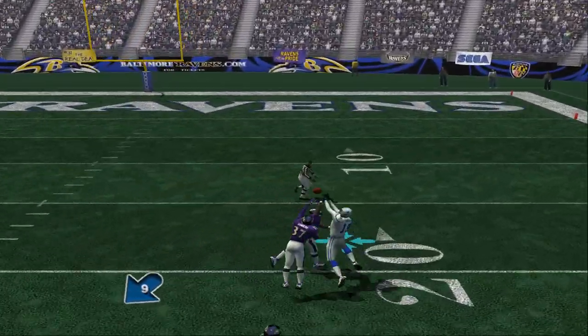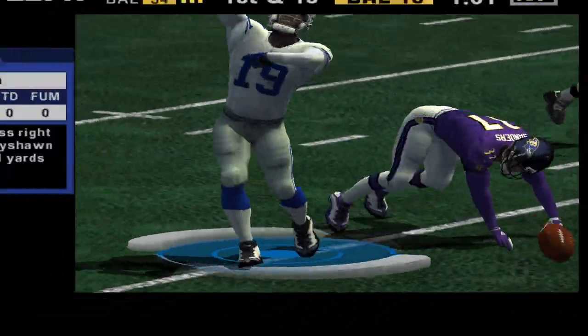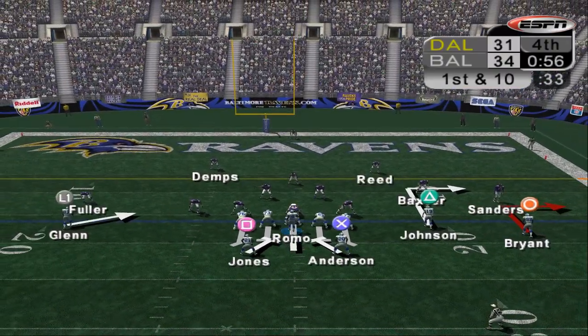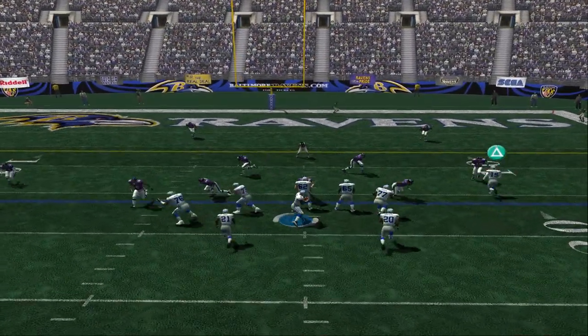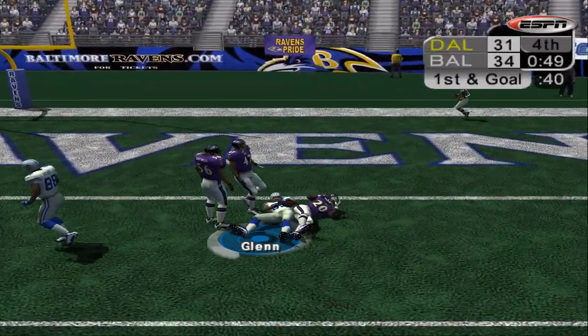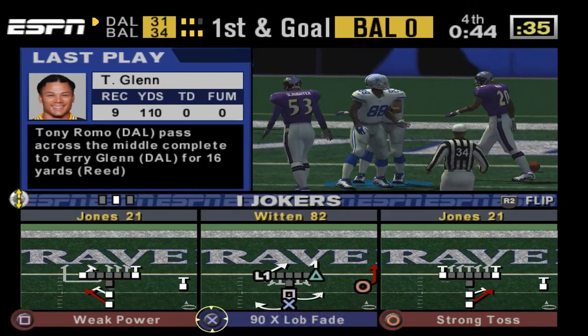Romo gets some air under this pass. He connects at the 16, and he's stopped right there. It will be first down. First down, 10 yards to go. Ball at the 16-yard line. Glenn hauls it in right side and manages to hold on after the punishing hit.